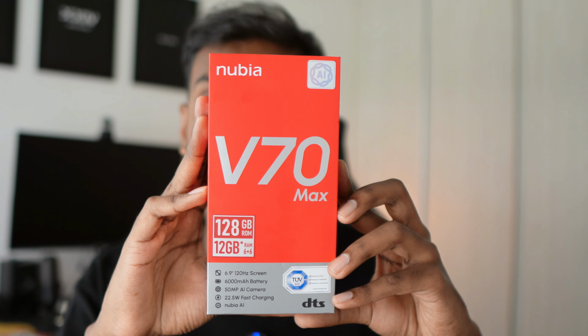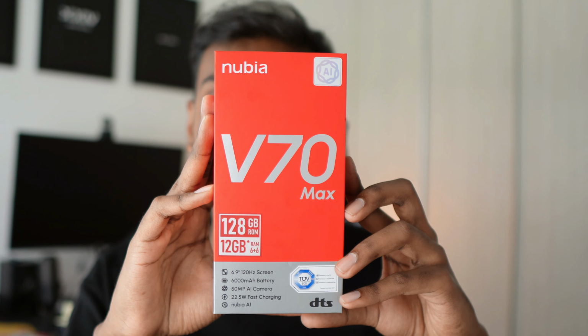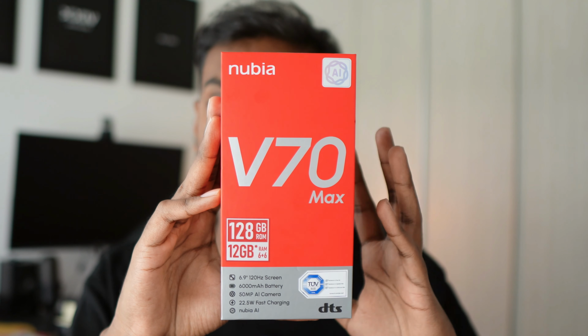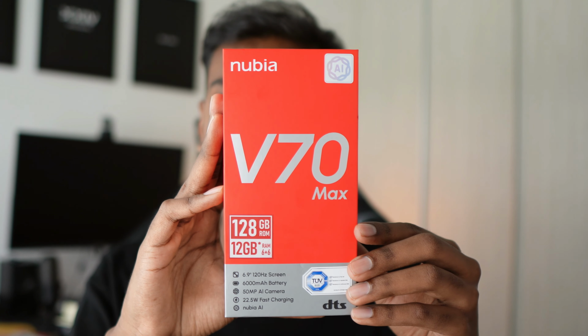But anyway, this is how the box looks like. It's a very striking red color and I really like this. To me, this really stands out and makes it feel like I'm getting something really expensive.